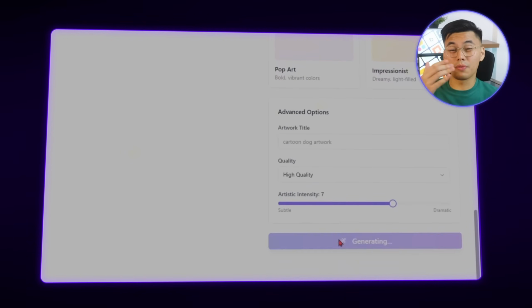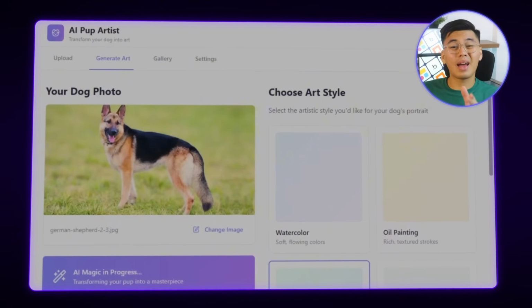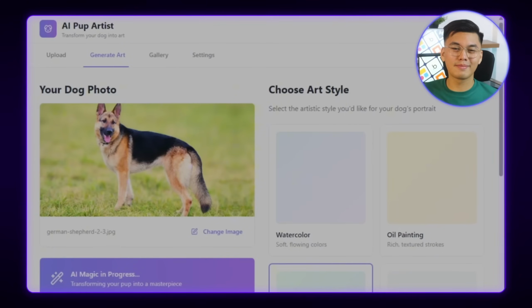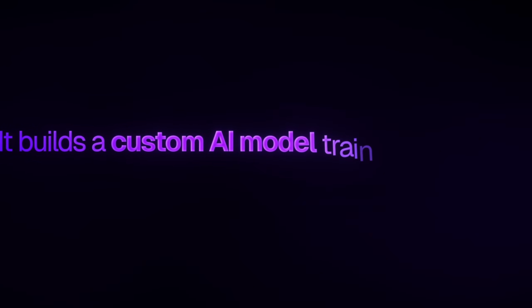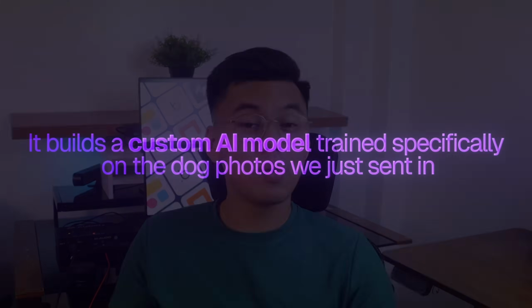Now, if someone uploads 5 solid images with proper variety and format, the app passes all the checks and sends them straight to the next step. After uploading the photos and everything checks out, it's time to train the model. This part's actually pretty cool. The app doesn't just use some random preset, it builds a custom AI model trained specifically on the dog photos we just sent in, so every result later on feels way more personal.